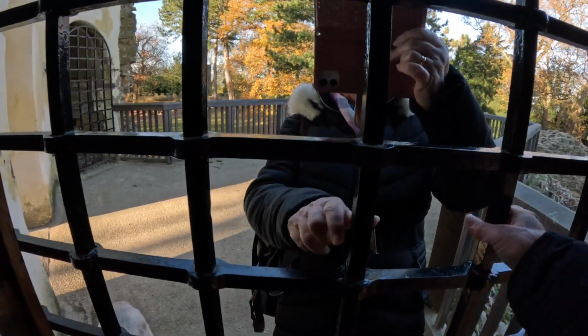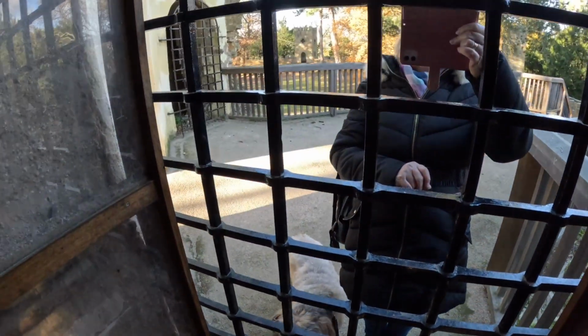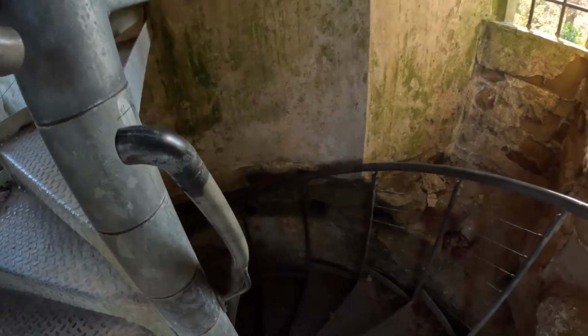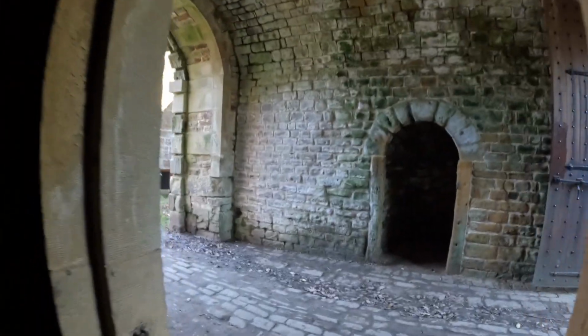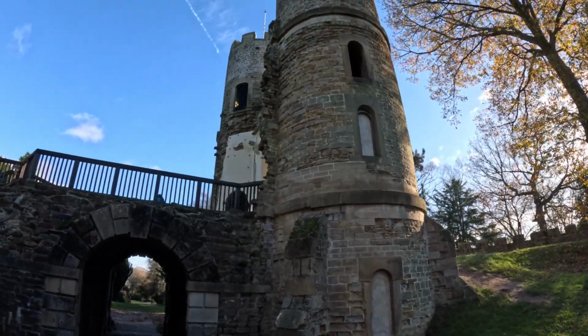You can stay in there. You're locked in here. You can't get out. On the other side, and Archie. We've got another set of stairs to go. The next one. Quite dizzy now, after whirling round and round there. That's where we've just been, up to the top there.